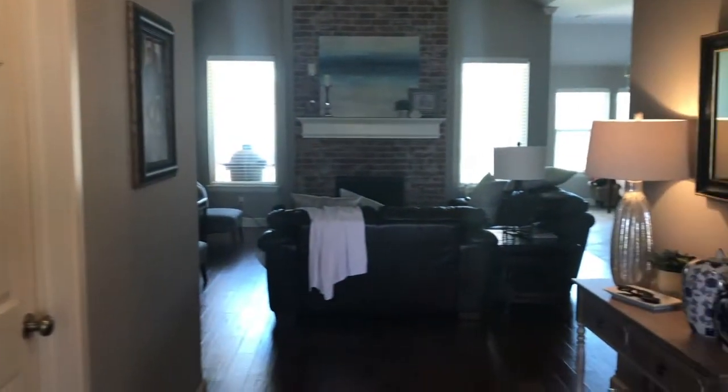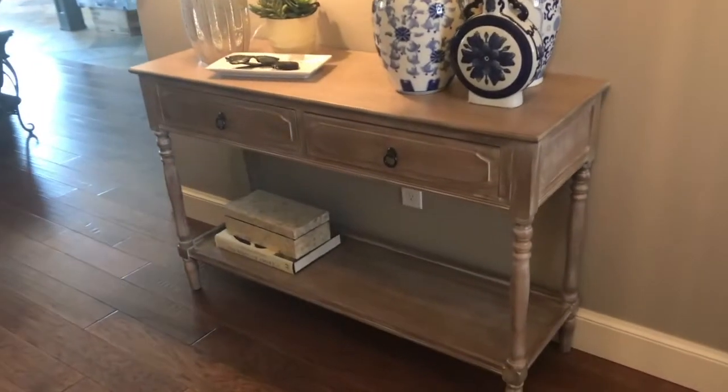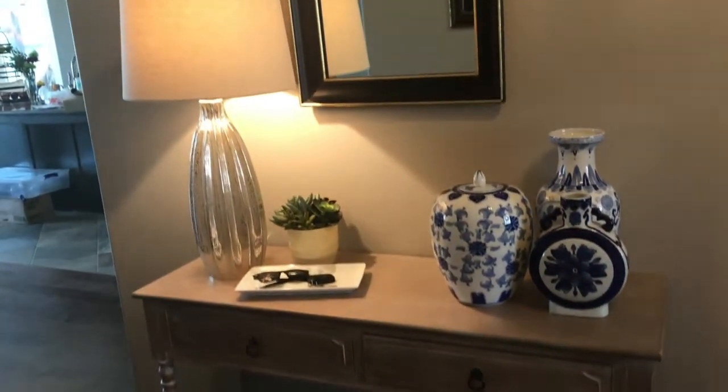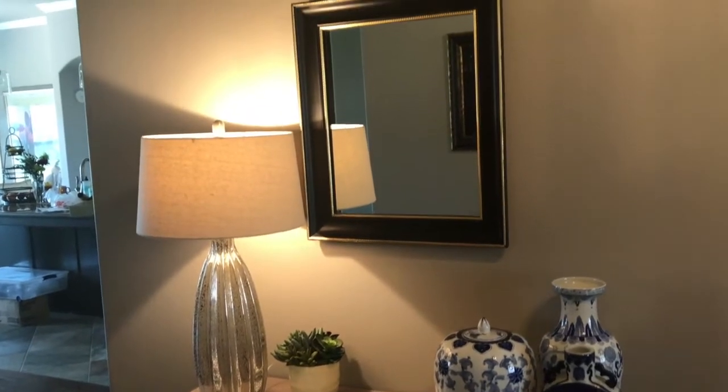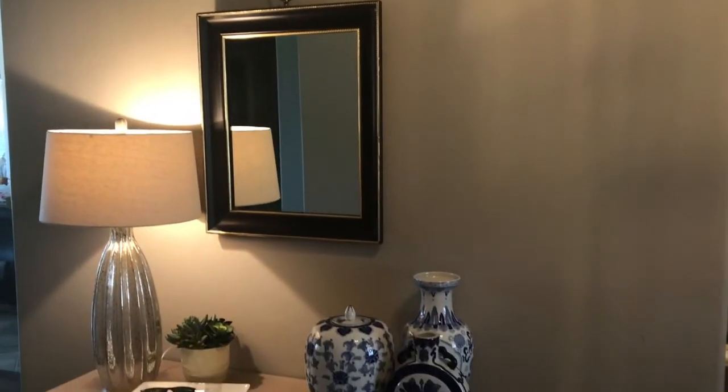So this is our entryway and the view when you first come in. And this is just my basic setup for the entryway. I like to decorate this area for seasons and stuff, so it's definitely different most of the time, but that's kind of my basic go-to.